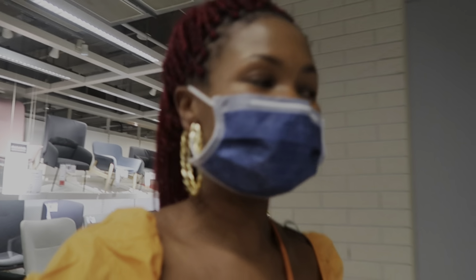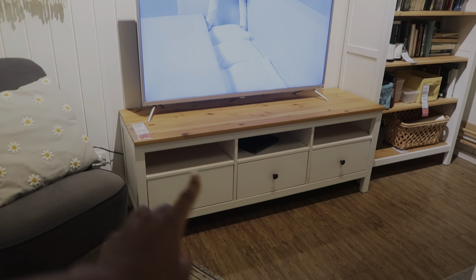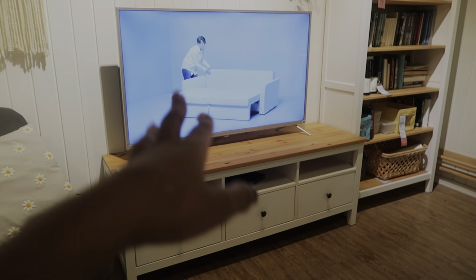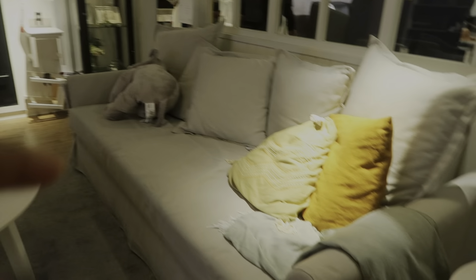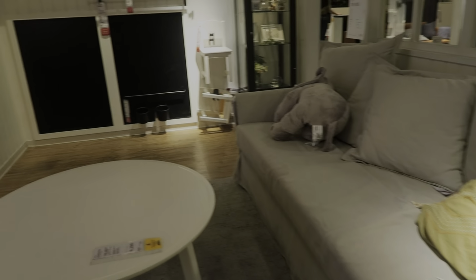It's so thin. That baby is so cute. This right here, I think I like. I don't like the TV stand. I feel like it's too vintage. I think it's just giving me vintage vibes, and I don't like this couch as well. I feel like it's just not giving, man.